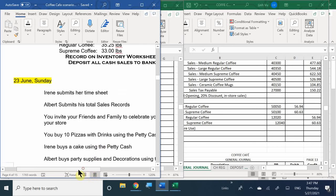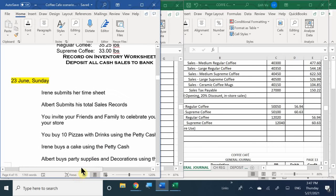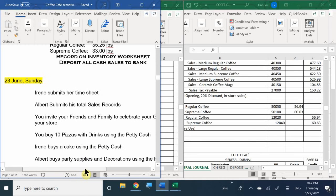So then, what has happened here? Well, Irene submits her timesheet, and Albert submits his total sales records. Okay. So if you guys understand how payroll works, since it's a bi-weekly payroll, usually it's from Monday to Sunday, exactly 2 weeks of time that you're supposed to collect, right?